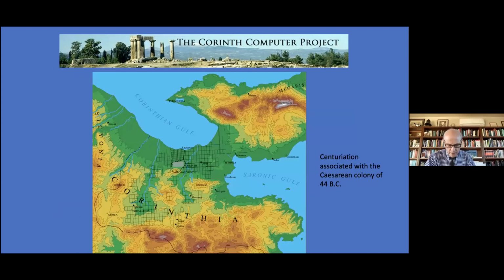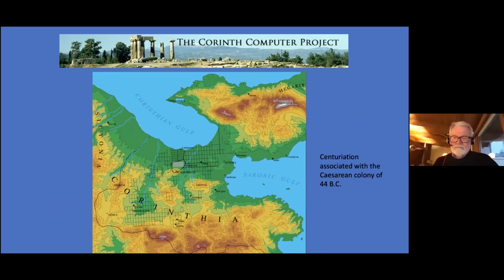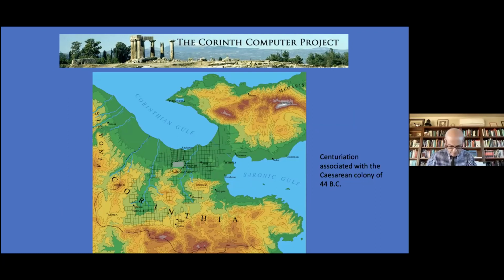Looking further afield, I was able to distinguish Roman agricultural land planning, centuriation, in the Corinthia to the north, east, west, and south of the urban colony, covering approximately 100 square kilometers, associated with the Caesarean colony of 44. And you see the map here.